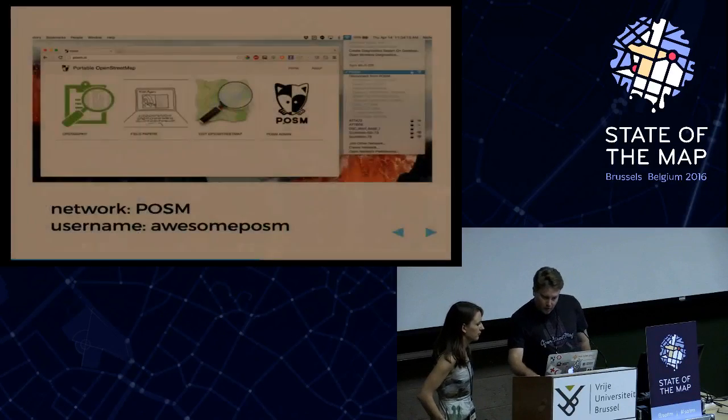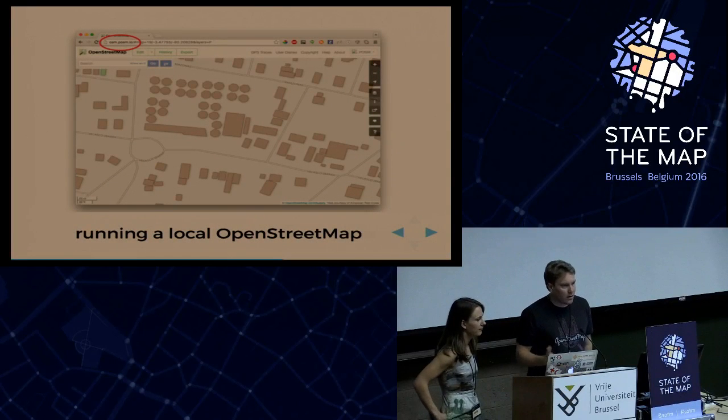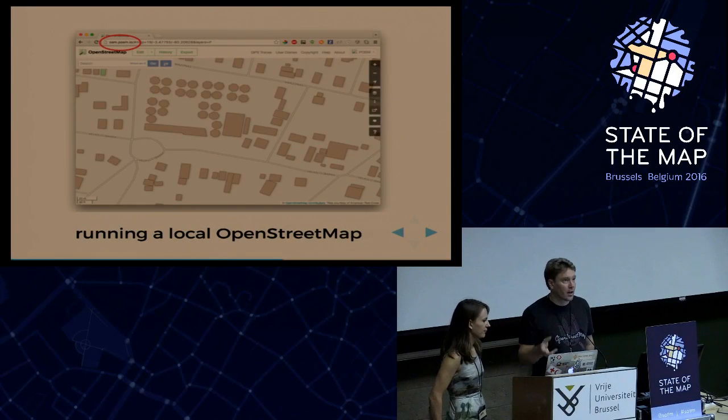To do that, I'm trying to remember what we have slide-wise. So to do that, you can make these edits offline. It pulls an extract. In this case, we've got Brussels on here. You can make changes to Brussels, and all of those local change sets occur using exactly the same software as OpenStreetMap.org. And they're diverging from edits that are happening on the internet at large.